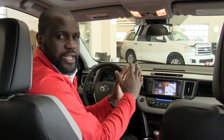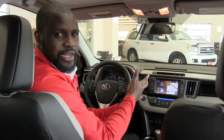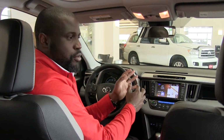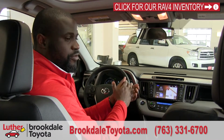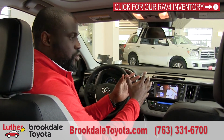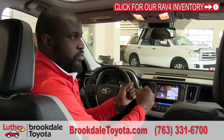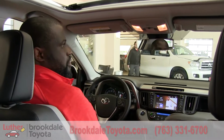So if you're looking for a small SUV that's going to give you really good gas mileage, excellent all-wheel drive, and plenty of room, you really have to come take a look at the RAV4. One of the first SUVs in the US to use a car frame for an SUV, and it also has that incredible reliability, so it's been doing extremely well for us. Now let me show you a little bit more about the interior of this particular model here.